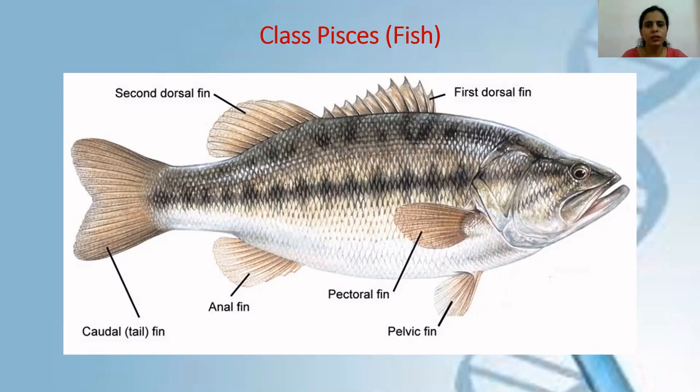Male fish release sperm into the water, and in the water itself the fertilization takes place, and then fish larvae will be formed, which later grow and develop into adult fishes. Fine. So in them external fertilization takes place. They lay eggs into the water. They're all oviparous, and they have scales on the body. Fine. And they have fins. They have a streamlined body shape, etc.